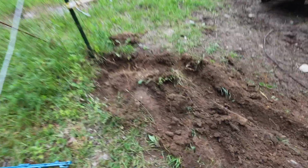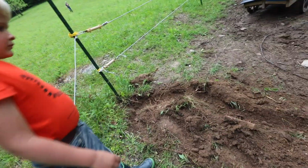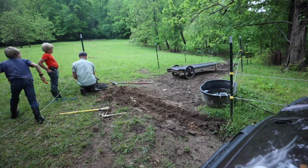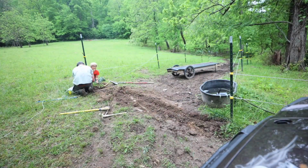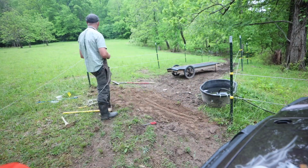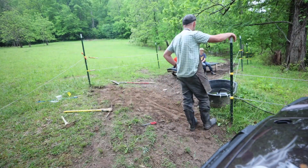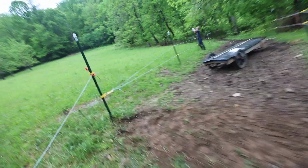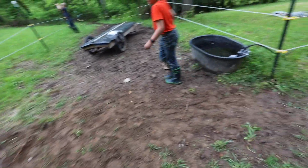Went pretty good, except we hit a huge rock here, so we actually went around it. It's not like it's a water line or anything. It's just a little electrical line. We'll just go around it. Okay guys, that looks really good.